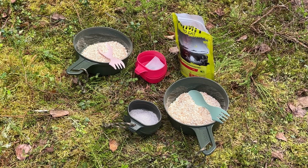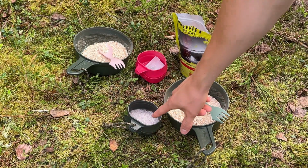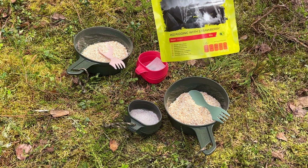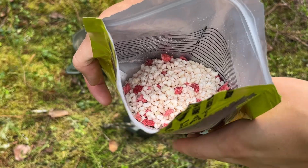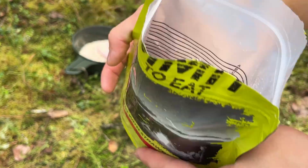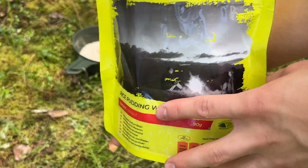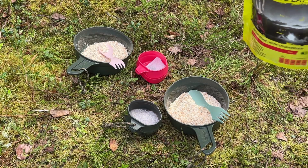All right, guys, so we're gonna have some porridge. I'm gonna have coffee, and she's gonna have some tea. And we're also gonna have some rice pudding with strawberries. Real strawberries, and well, looks like styrofoam, but hopefully it doesn't taste like it. Yeah, we're gonna have those.